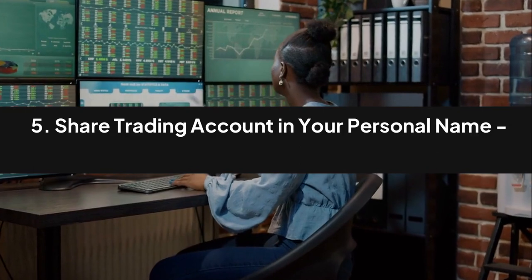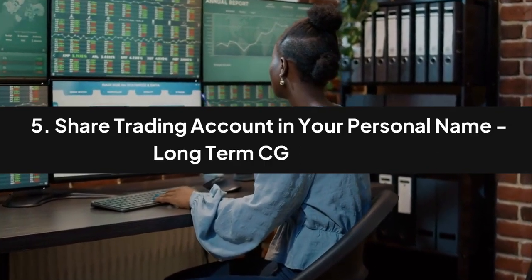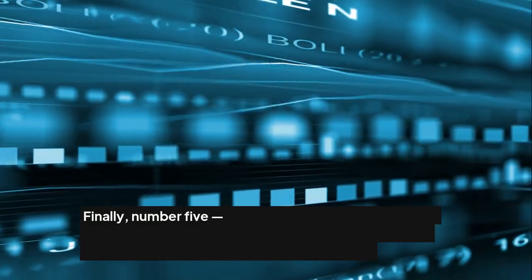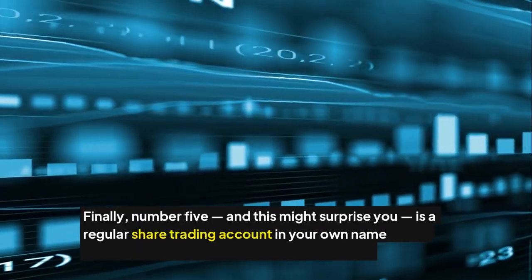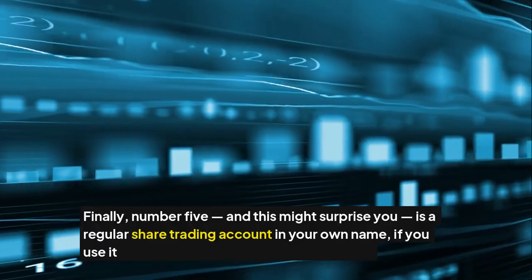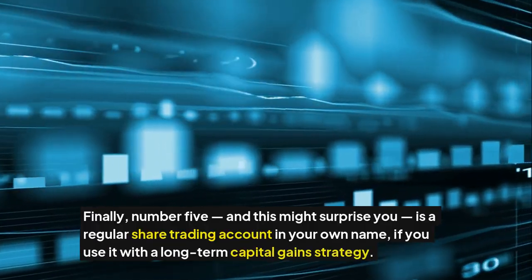Section 5. Share trading account in your personal name. Long-term CGT strategy. Finally, number 5, and this might surprise you, is a regular share trading account in your own name if you use it with a long-term capital gains strategy.